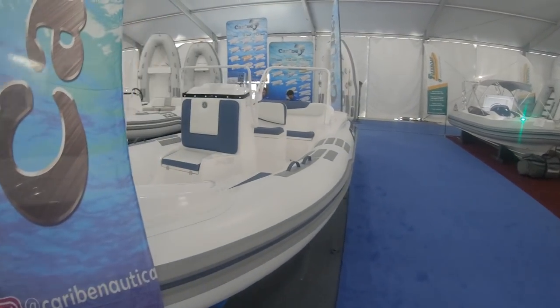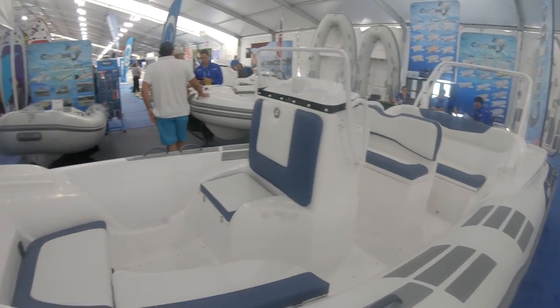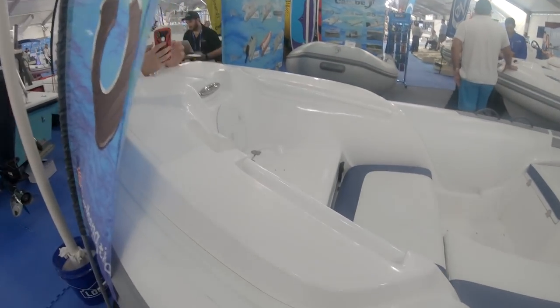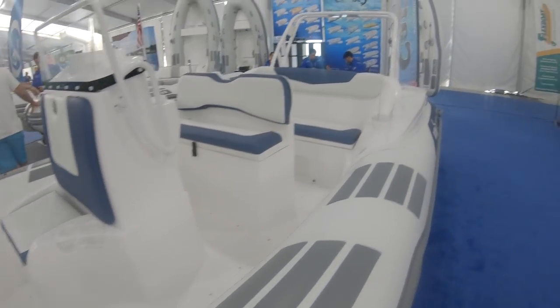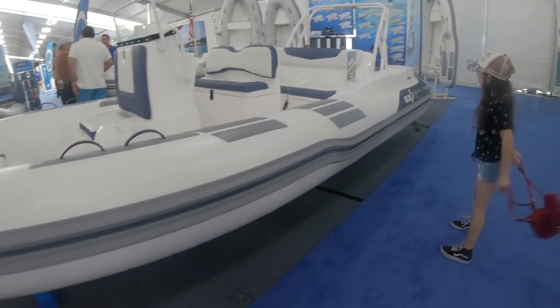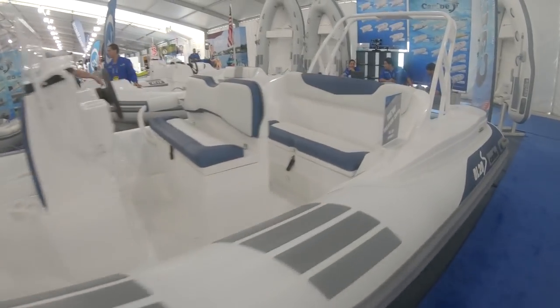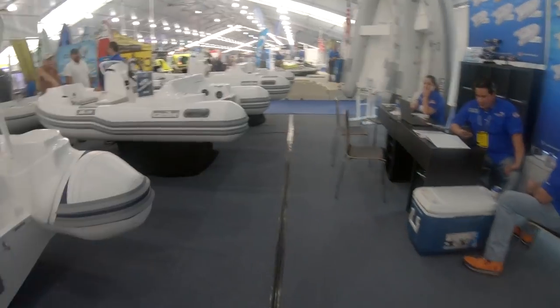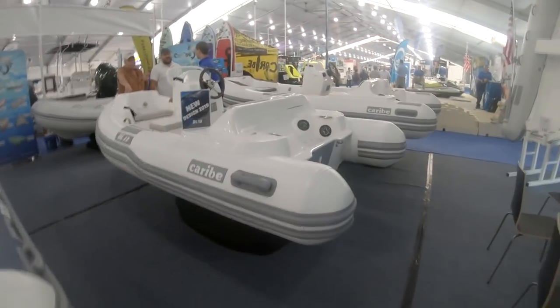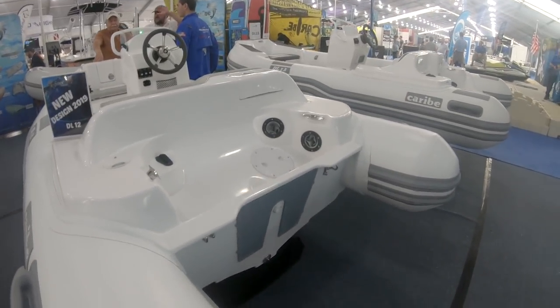What do you guys think about this DL 20 from Caribe? Brand new, first time exhibited here at the show. So let's look at the 12. I want you guys to see the 12 footer. We'll see the 12 footer real quick. This is also a new model for them. See this one here? I like this. This is nice.